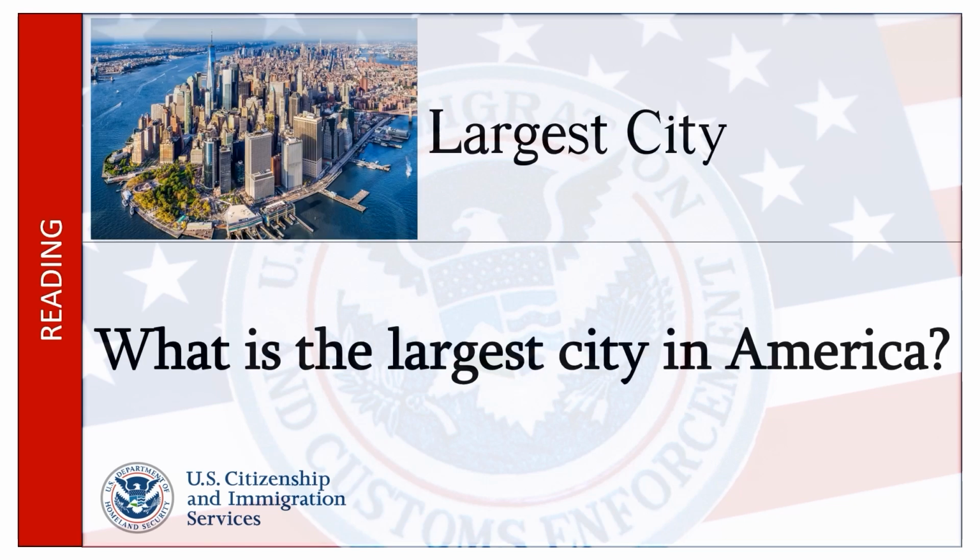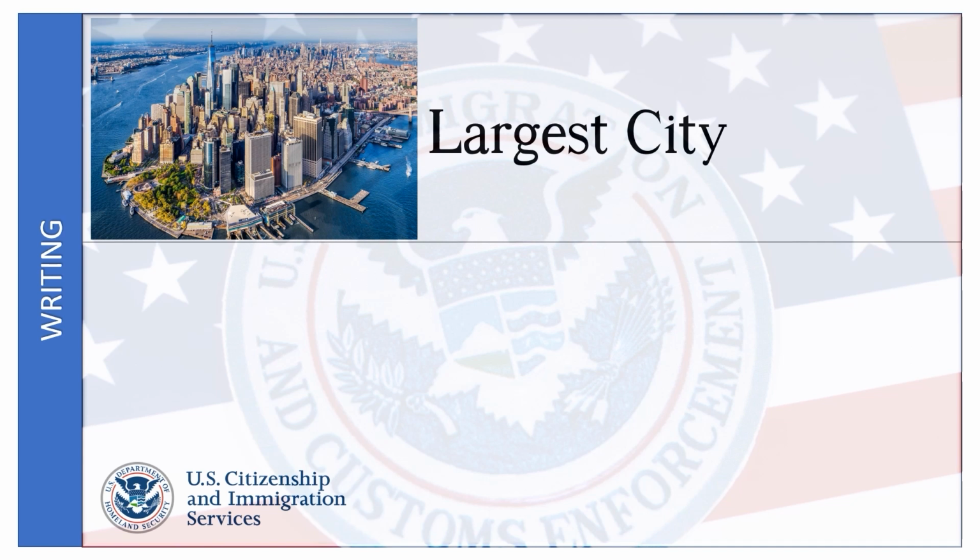Please read the sentence. What is the largest city in America? Please write the sentence. New York City is the largest city.